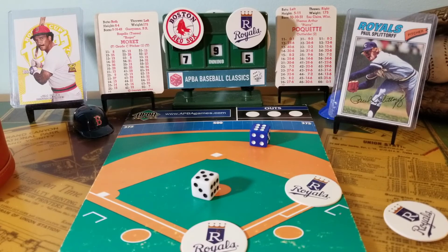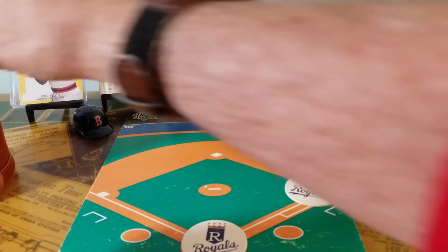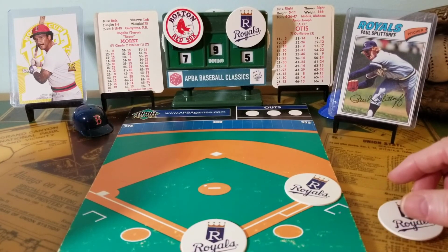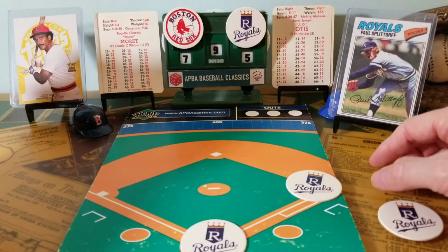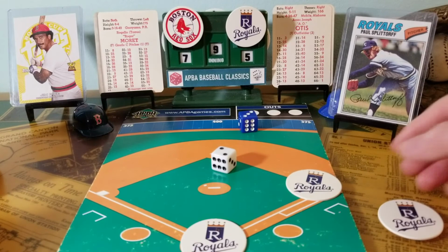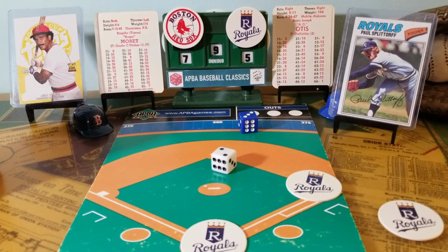2 outs. And it's going to be for the Royals up to Amos Otis, another left-handed hitter, but Moret's grade goes back to a C by strikeout modifier. Here's the pitch to Amos Otis. Fans in right field are chanting A-O, A-O, A-O. Here's the pitch. 32 is a 26. It's hit on the ground to second base. Doug Griffin is up with it. Flips it to Rico Petrocelli to retire Patek at second.